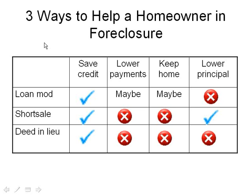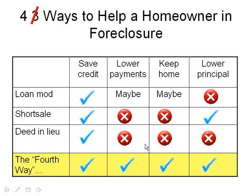So you can tell these things to the homeowner, as these are the three things that you can do for him or her. However, actually, there is a fourth way, and most people don't know this. The fourth way is a very powerful way because not only will it save your credit, if you're the homeowner, if your loan qualifies for this, there's a very high chance that your payments will be lowered, and you'll be able to keep your home. There's a very high likelihood of that, assuming your loan qualifies. And this is the kicker: your principal balance can also be lowered.